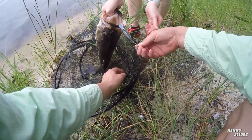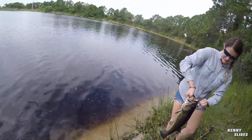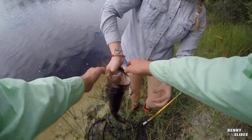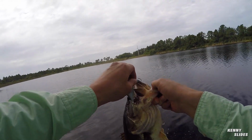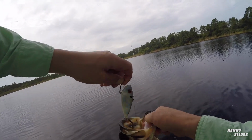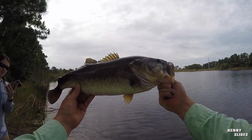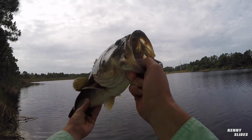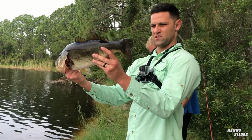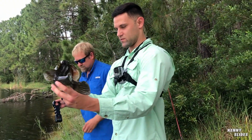Heck yeah. It's not the 10 I had on, but hey. Oh, I don't know. It's probably around 5. Yeah, look at that sucker. Look at that big boy right there. Heck yeah. Yeah. Nice one. Not a huge mouth, but he's healthy. Big old thick tail. Let me see him. Look at that boy right there.